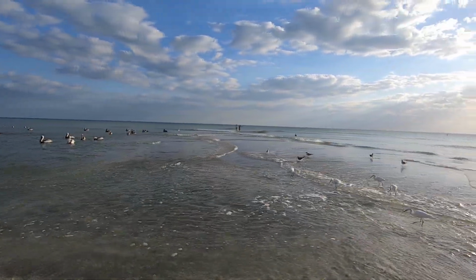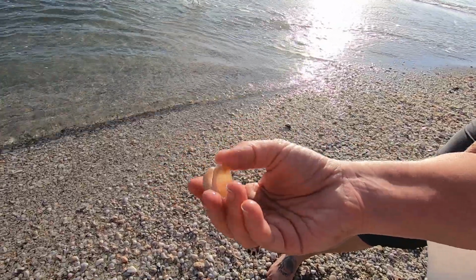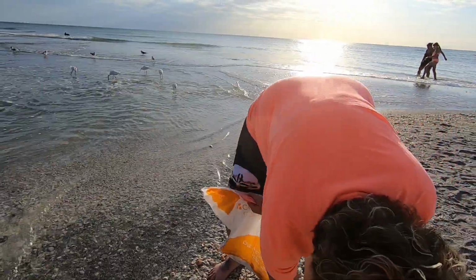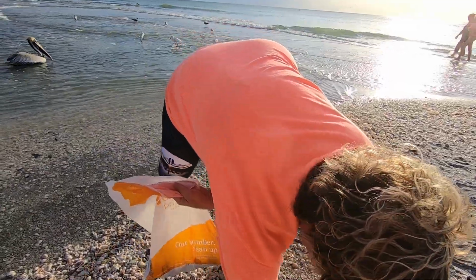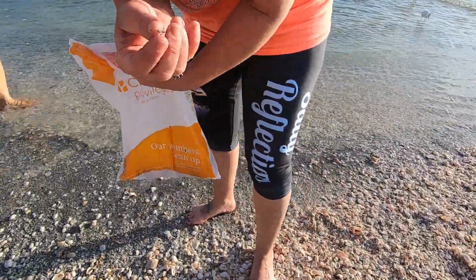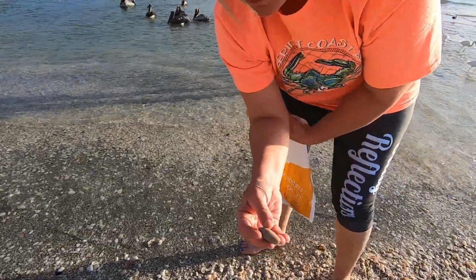Look how big this slipper is. That's really big for our area. You mean back in Beaufort? Yep, back in Beaufort, South Carolina. Where we find beautiful shells too, but it's a different type of shells. Sarah, there's lots of these here. An olive.